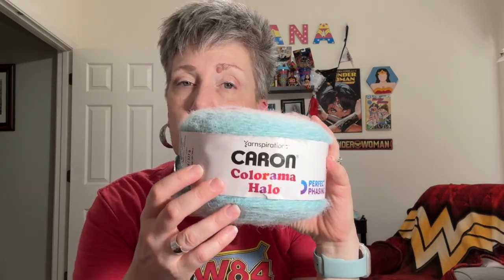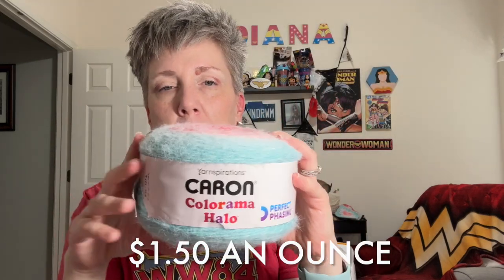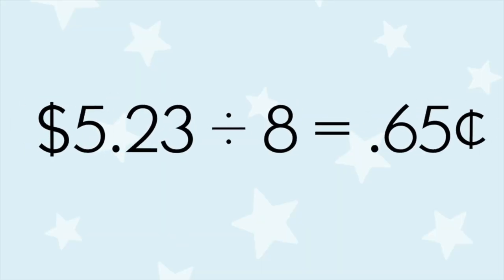You would take the price and divide it by the ounces. 12 divided by 8 ounces would tell you that it equals $1.50 an ounce. Because it was on sale and I paid $5.23, $5.23 divided by 8 made it 65 cents. That's pretty cool. So that's something you can use in your shopping.